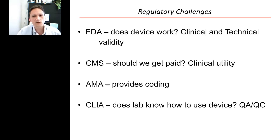CMS is important. Should we get paid? Is there clinical utility to what we're doing? I think this is our major hurdle for our field of next-gen sequencing or clinical genotyping. The AMA provides codes. We'll talk about that in a second.